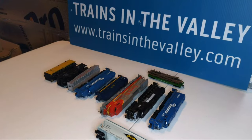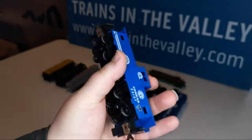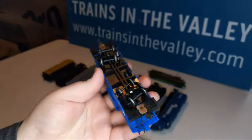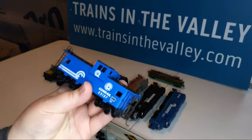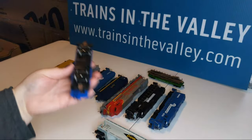Well, guys, we might need to do that on the layout hangout. That's cool. Oh, Conrail quality. Ooh, I like that. That's an Atheam, I believe. Yeah, we might show this off on the layout hangout this week.